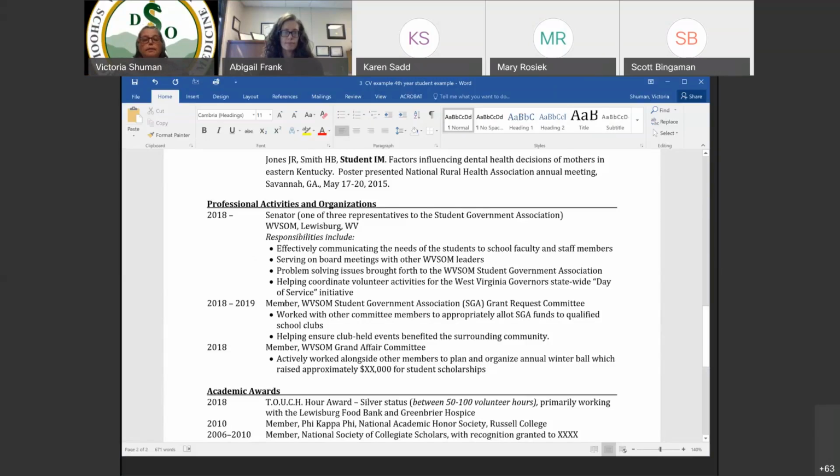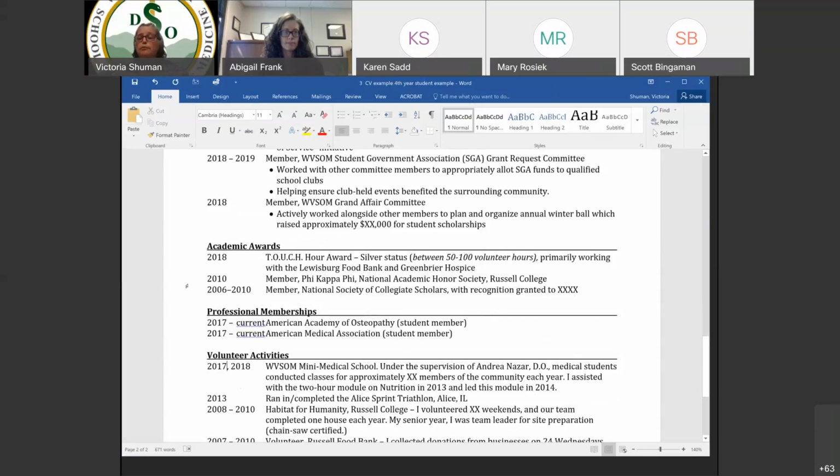Academic awards. This is pretty straightforward. Your Dean's list awards. A lot of times you'll put honorary societies in here. Sigma Sigma Phi, Psi Sigma Alpha, Alpha Omega. I can't remember the other A. It's not AOA, it's Alpha Omega something. Anyway, put those down. Put the school that you were affiliated with when you had those, but list those in your academic awards.